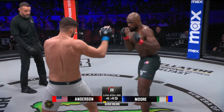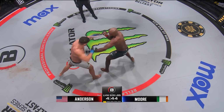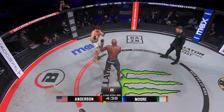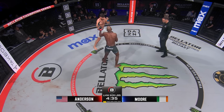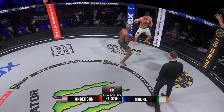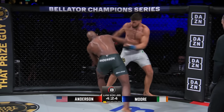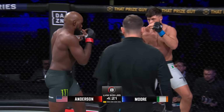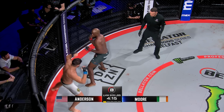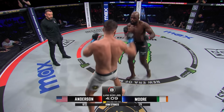Anderson starts working the jab early. Busy early, Corey Anderson. You can see Karl Moore just trying to maintain that space between them, see if he can set up that straight left. They'll be expecting a level change here. Anderson walking more around the outside of this cage. He's got to be very cautious here because he's either got to defend a takedown or defend a punch. And when you get trapped against the fence, it takes away your escape route.